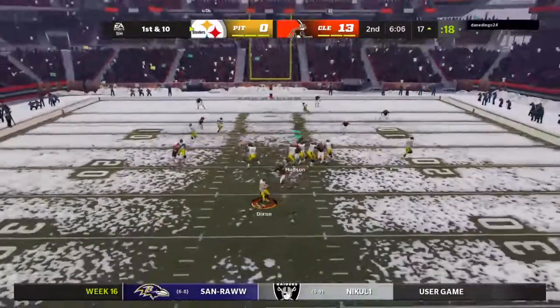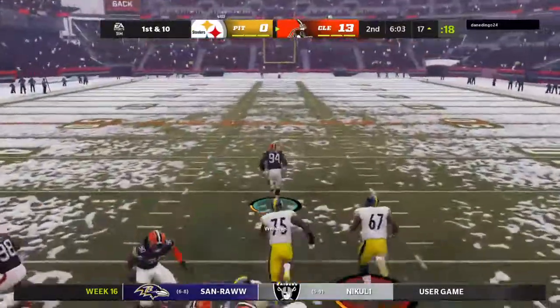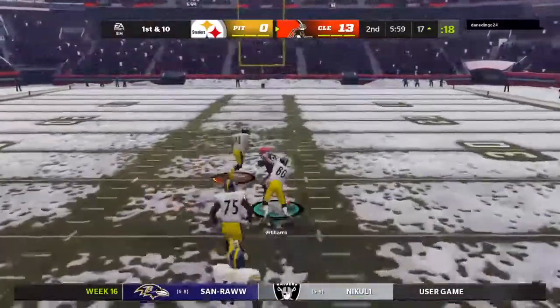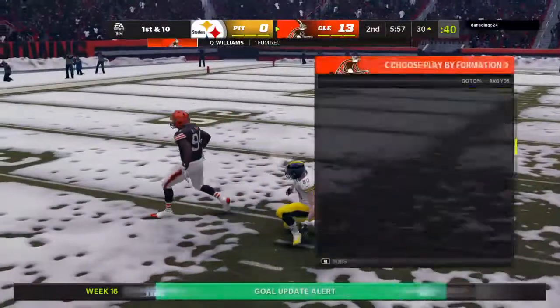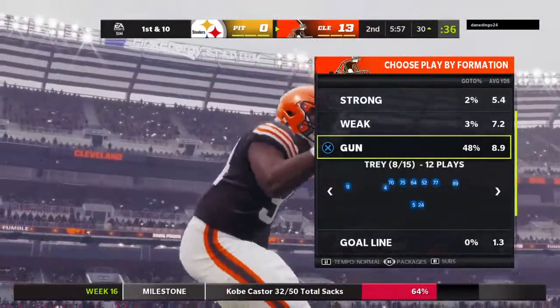Off play action. Dixon. Nowhere to go here. He lost the football. And this is picked up by the Browns. He's at the 50. The 40. And a terrific return as he brings this one all the way back to the 30. And how about the big boys showing off the wheels?